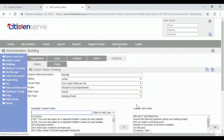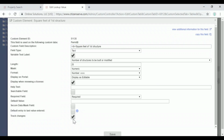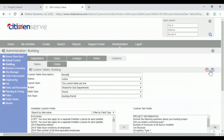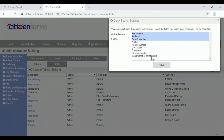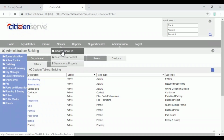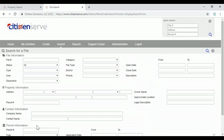Is there a limit on user-defined fields for permit type? No. We're working with the Mississippi wetlands, and it's very complicated what we do with them, but there's over 1,500 fields on one application. They're all custom. So I just made the square footage searchable on that application, and you can see it here in my quick find, and I can also go over here to search, and I'm going to see it down here, right? That's how easy it is, and some of our customers might have 20 or 30 fields down here in the search options to search on stuff.